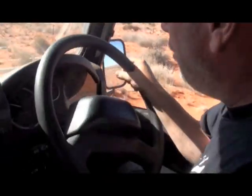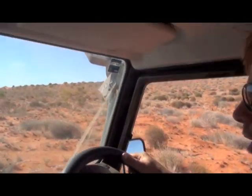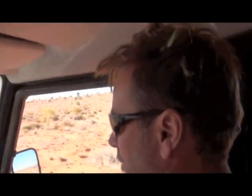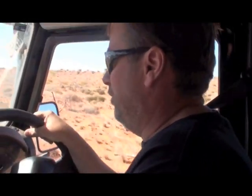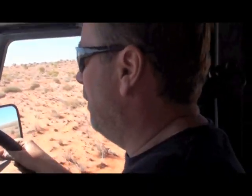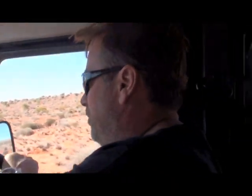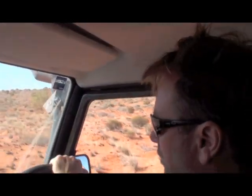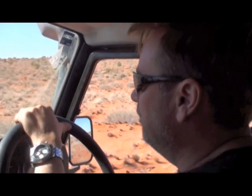Yeah, so I was going to say we were going to go over the dune, but the going is pretty reasonable right now. So it's actually better than what we've been on the track for most of the day. So in actual fact, the track that we've been on most of the day is really nothing more than in many places where a car has been before. There's nothing else going for it.